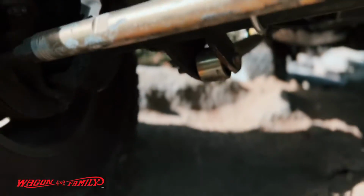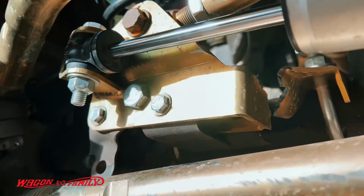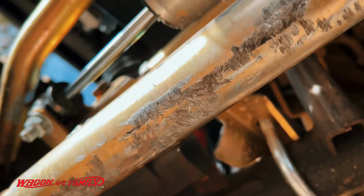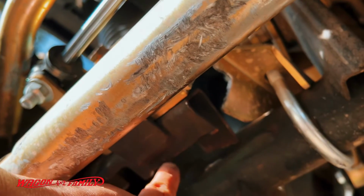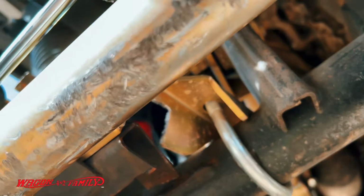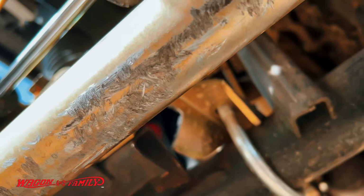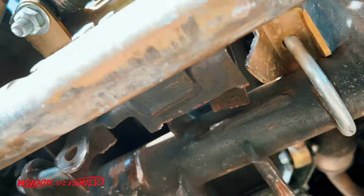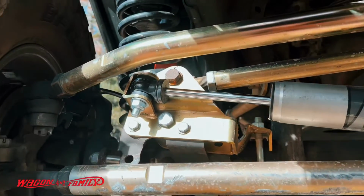Yeah, so everything is pretty much broken there. It's this bracket right here that's welded to the axle. That came completely off. Well, what am I gonna do here? I guess I'll try and strap it in there and get off this hill. And hopefully somebody might have a welder.